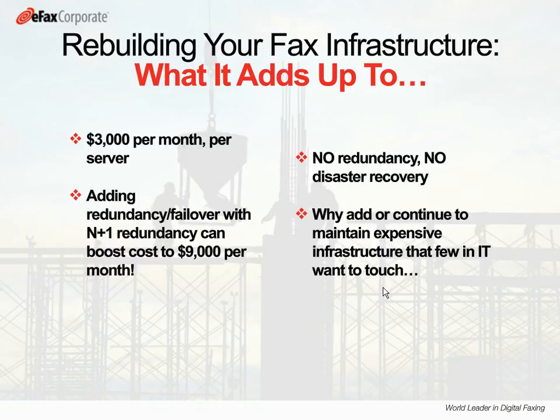So the question is, why add or continue to maintain expensive infrastructure that few in IT want to touch? From a financial perspective, $3,000 a month without redundancy, $9,000 with redundancy built in, doesn't necessarily make financial sense in the make-buy equation to continue to have fax servers or a hybrid solution, if you will. So let's face it, a lot of IT folks aren't exactly excited about maintaining fax servers. Perhaps your resources could be better freed up to do other forward-looking projects and activities and focus on quality of service tasks for your organization.